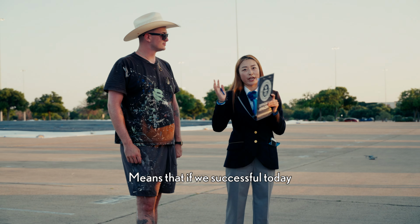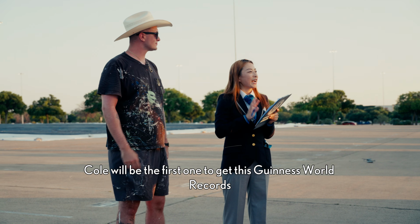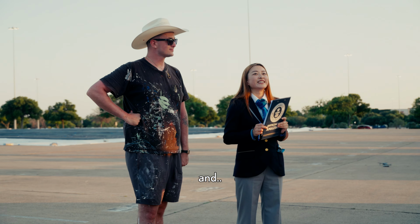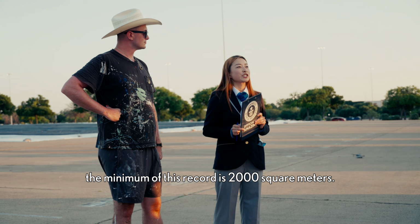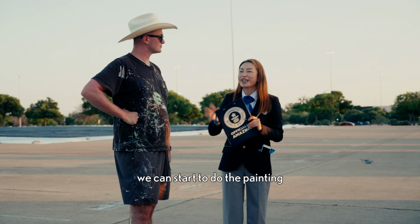This is a new Guinness World Records category. It means that if we're successful today, Cole will be the first one to get this Guinness World Record. And the minimum of this record is 2,000 square meters. So if Cole is ready, we can start to do the painting.